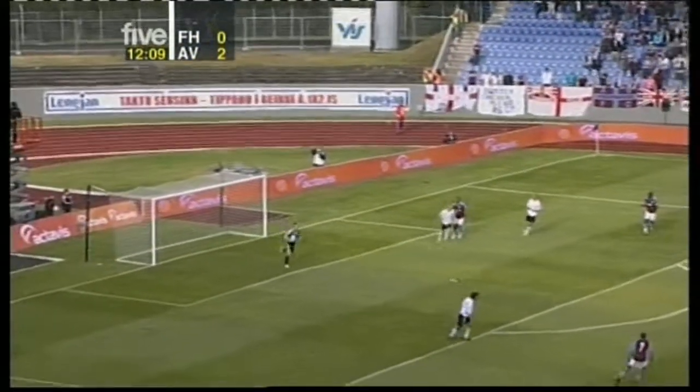Agbonlahor on the turn with a volley, but never really got too much power on it, which made it a simple take by Sigurdsson.